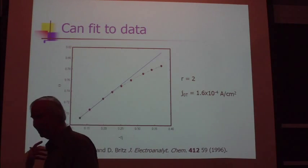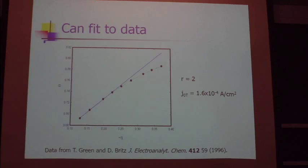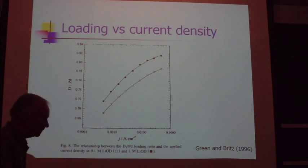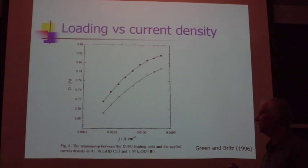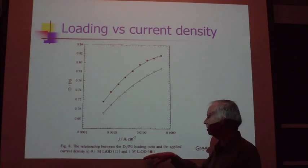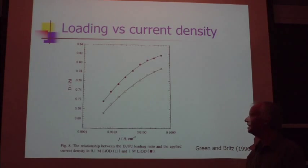So now I have all the parameters to make my model work, so I can figure out how things go and how things come out in life. If I stare at this, here's data for 10 molar lithium deuteroxide and 1 molar lithium deuteroxide. The curves are slightly separate. I stared at these for a while.